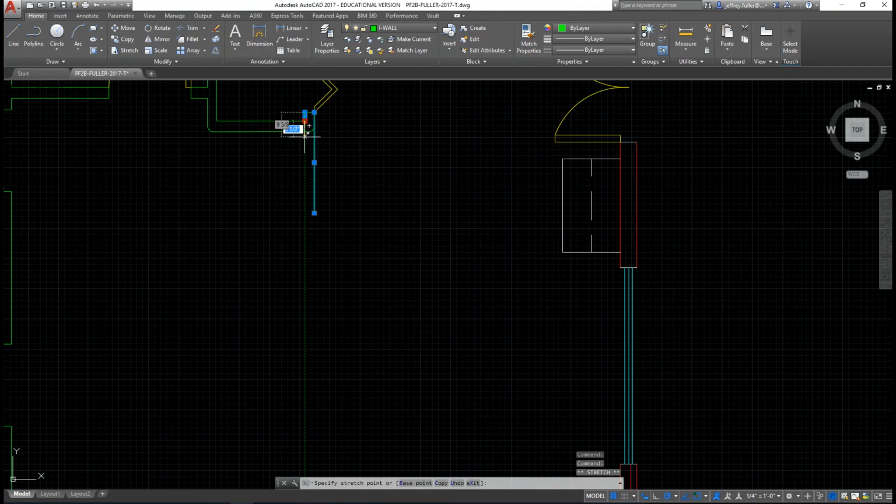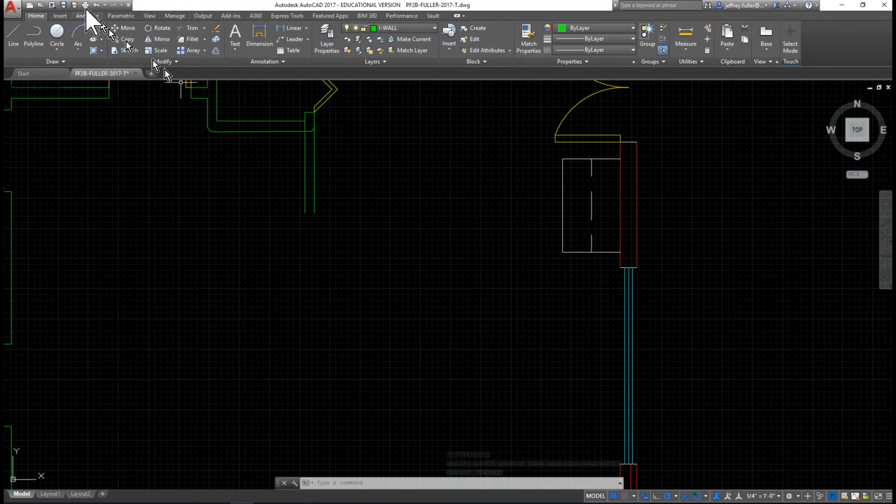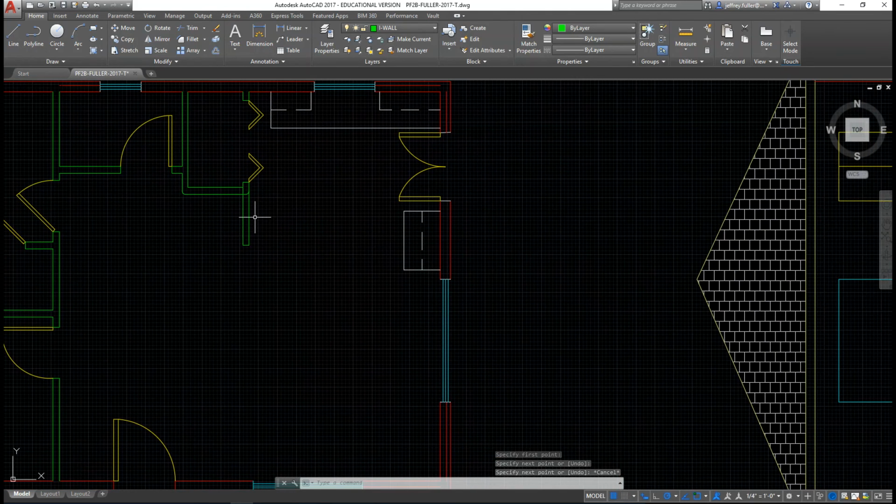Same with this one. 36 inches. I guess those were referencing 2 different points. And then join those back up right here. Right, and then I'll go back and clean this up later. But that wall, I'll put my refrigerator right here, and then that will give me that work triangle.